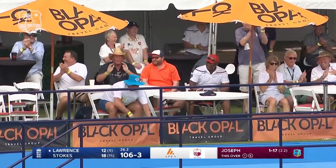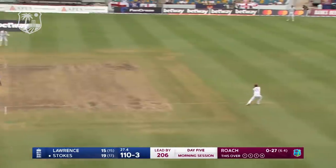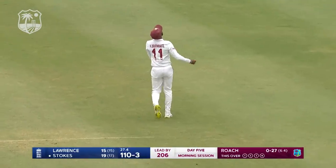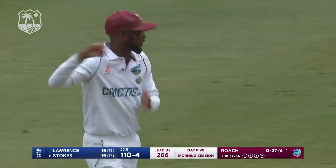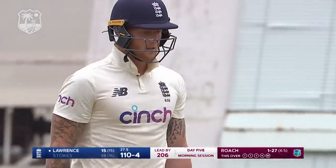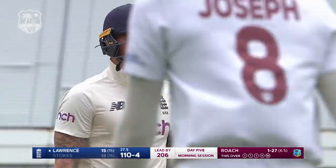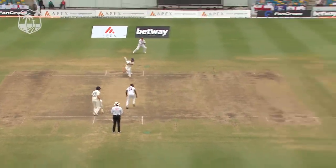Brilliant from Lawrence, just getting himself into a real one-day position. Ah, the catch. The one man within 25 metres of Ben Stokes is the West Indies captain, who takes the catch very comfortably, very easily. But he's drilled it straight at Craig Brathwaite. And just look how wide that ball was.